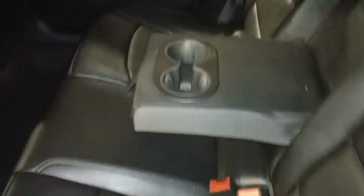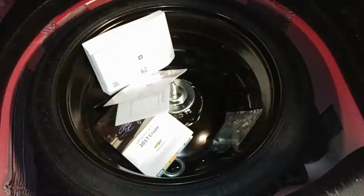All right, keep it moving. Open up the trunk. Here is your rear passenger seat. What that looks like, no holes, no tears, no rips. Does have an armrest with cup holders. Keeping it moving. Rear bumper looks good. Rear deck lid looks good. Here's your rear trunk space and what that looks like. Pretty big and spacious. There is a spare tire here with some tools, and then there's your owner's manual. There you go, there's your owner's manuals tucked away back here.